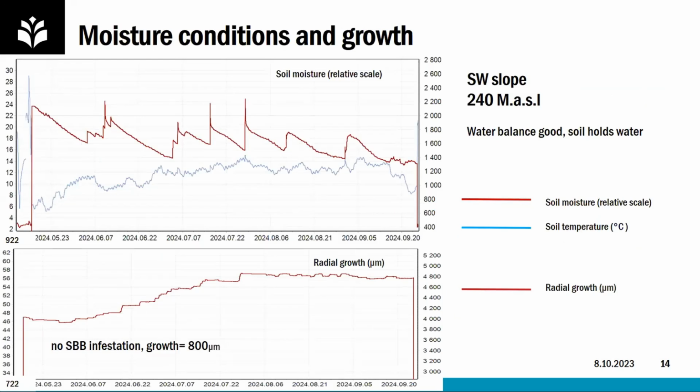So here is, for the beginning, here is the healthy tree. So the upper graph here is the soil moisture on the same site, and the below graph is the dendrometer data of the radial growth in the tree. So this is southwestern slope, about 240 meters above sea level. So in the sense of Koli Hill, it's not that high, but it's already on the hill side.